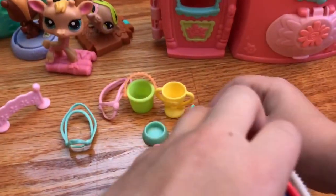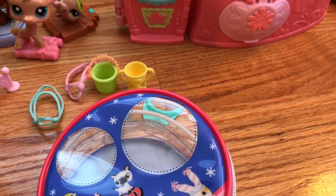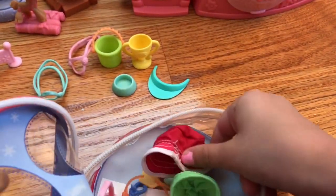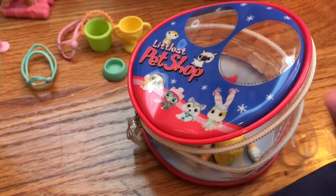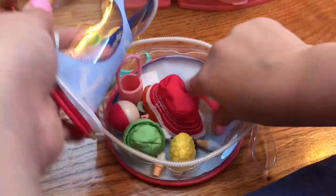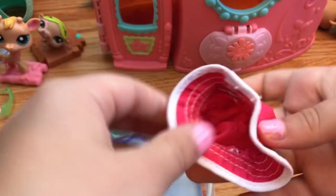So, yeah, but I gotta... Ooh, some more glasses. Yay. I already have some glasses, but let's see, are there any more? I already have some glasses, but now I have two glasses. Yes, the green. Then we have this flag. What do you call it? This hat.